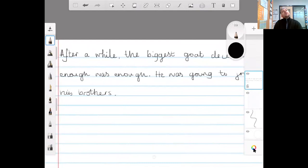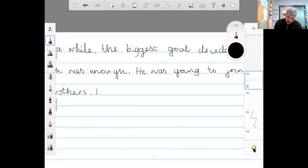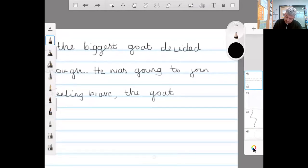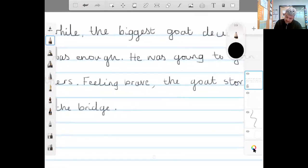How might he have gone down to the bridge? I might say that he was feeling brave, comma, the goat. I'm going to go for the goat stormed to show that he was feeling quite angry. The goat stormed down to the bridge.